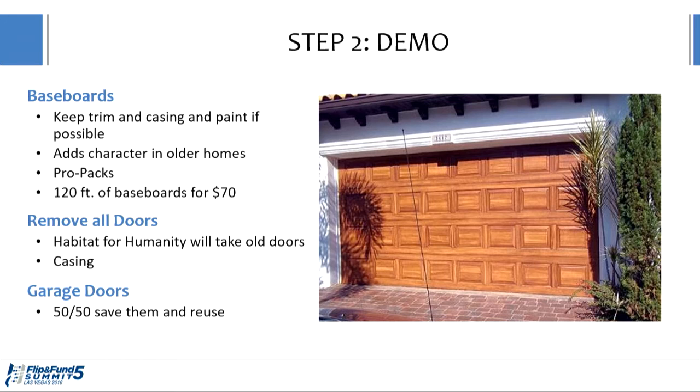So baseboards, depending on what your price point is for your flip. Can you keep the baseboards? Can you keep the casing? Can you paint the doors? What can you keep? Older homes, keep things as much as you can. That's the character. That's what people are buying, that vintage look. It's very much in. You can buy pro packs of baseboards, 120 feet for $70.